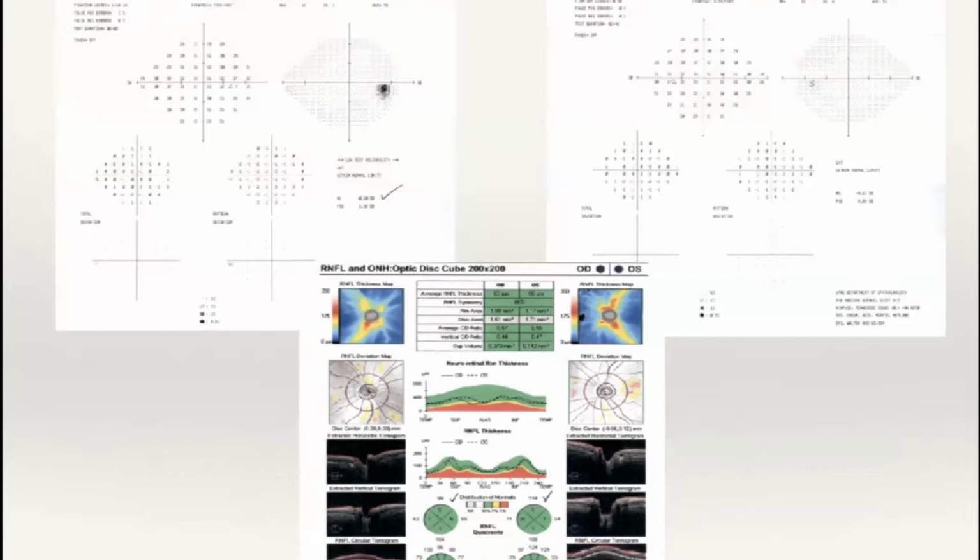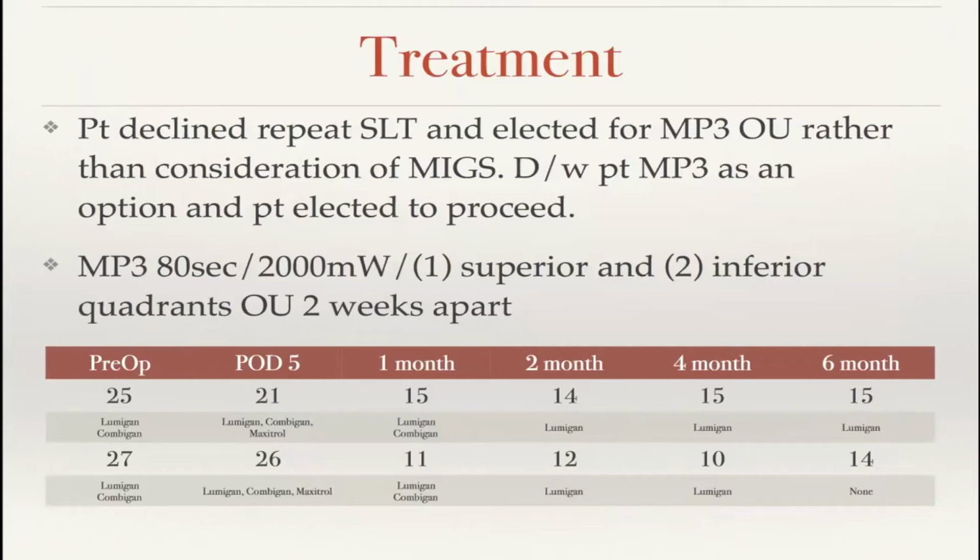They're intolerant to some medicine, a prostaglandin and a combination, and not tolerating them well. They had SLT in the past, and we talked about our options. We don't want to be running that high in the high 20s. So we talked about a repeat SLT, but rather than incisional surgery, we opted for MicroPulse, which I thought was a great choice for this patient. Again, this patient had an 80-second duration at 2,000 milliwatt power, with treatment superiorly, and in this patient I went ahead and gave 2 treatments inferiorly.